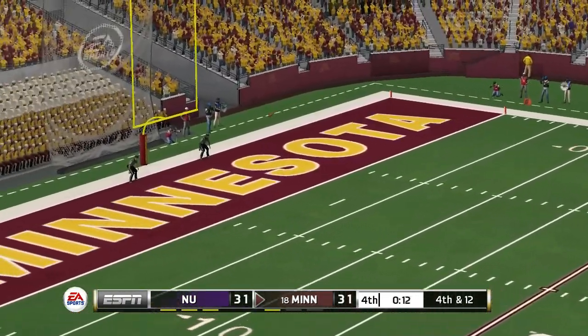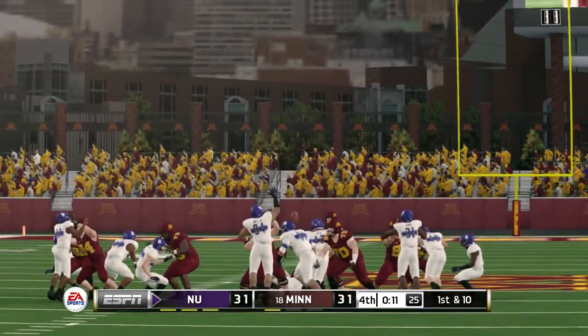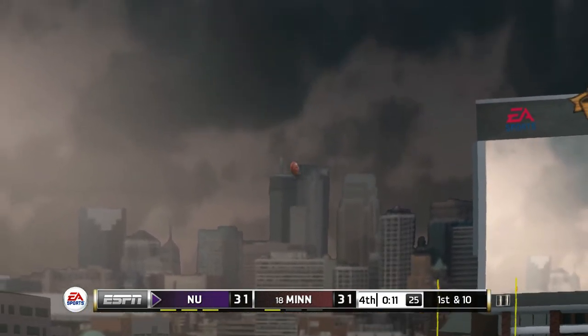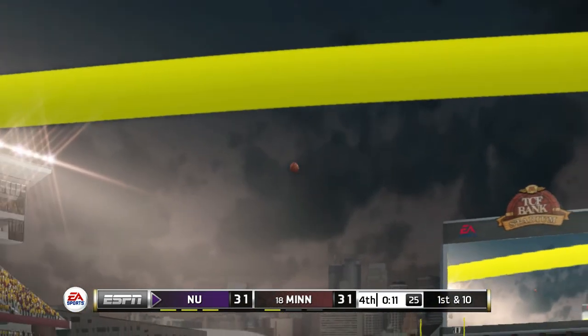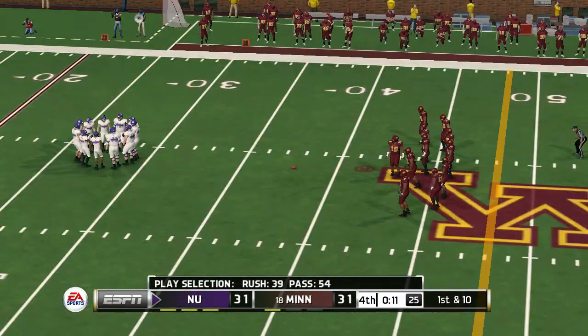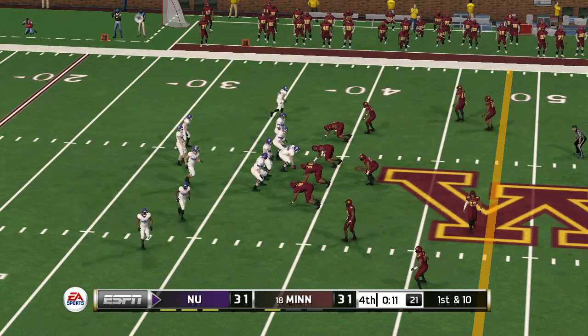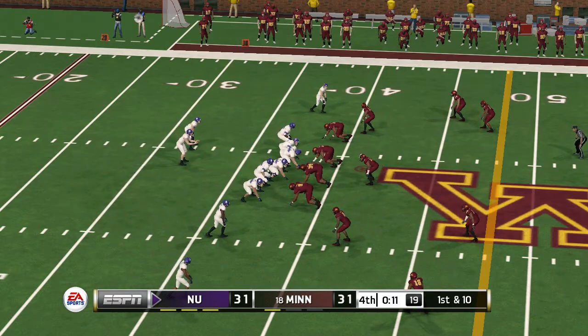The kick is up. Wow, with that miss, we're just a little bit closer to overtime. This kid needs to keep his head in the game because they might need him again in overtime. Late in the fourth quarter now, game is tied. Which coach can outcoach the other? It's a chess match right now.